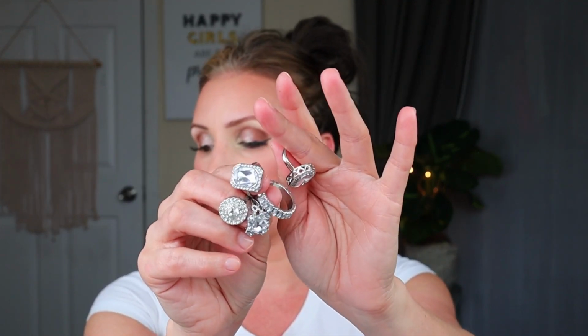And then I got these. I opened all this stuff up with my mom yesterday, and I actually gave her one because it was one I definitely would not wear. It's a set of rings, and I will show you them, but this is all of them together, minus one. This is almost like a man's wedding band. I don't think it would ever fit me.